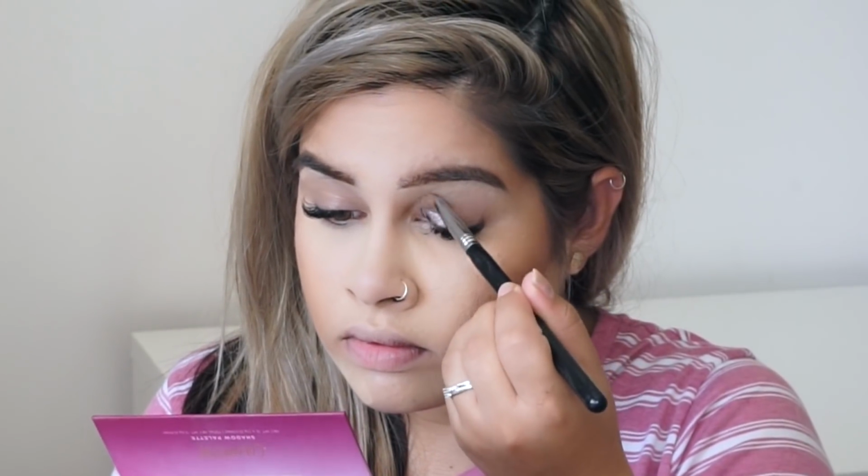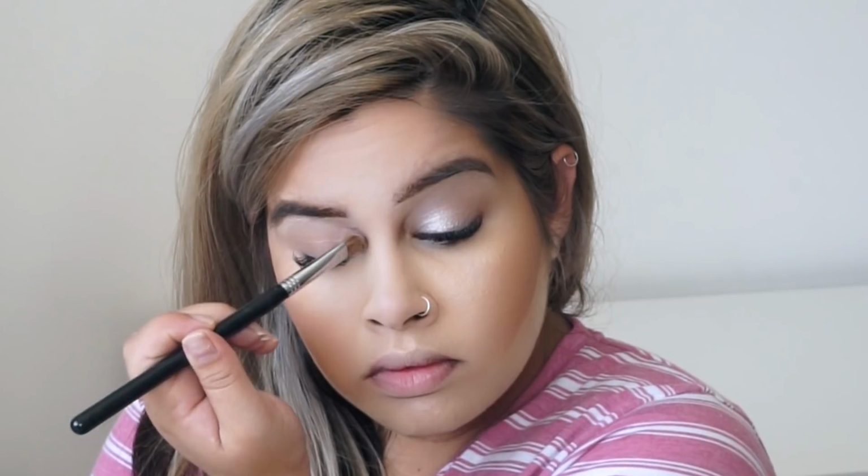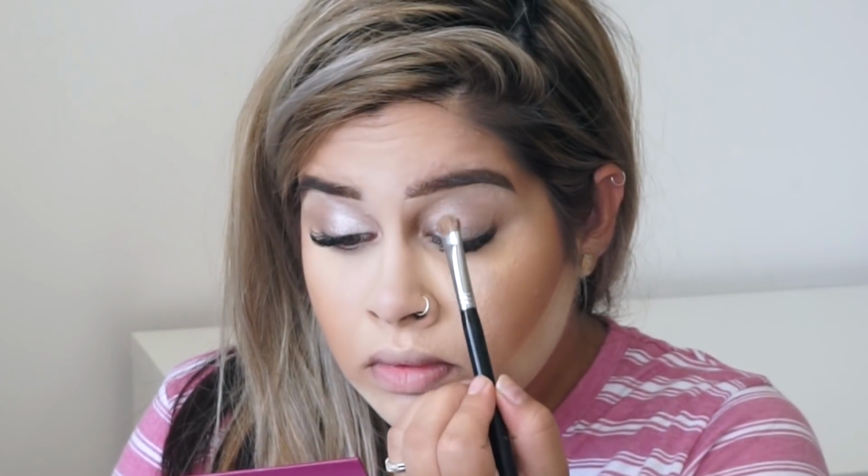And then for eyes, I'm using the Colorpop You Had Me at Hello Shadow Palette. It's such a cute little palette. I can't get over it. It's pink, it has a mirror, and it's nice and small, good for traveling. Anyway, I'm using that champagne color to just put all over my lids.